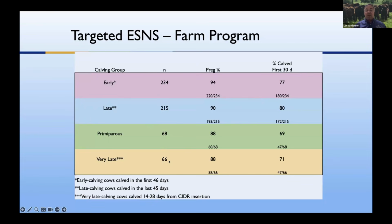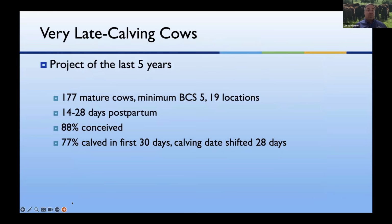We put a CIDR in for 7 days, turned the bull out, and this is the results that we got on that 600 cows. So we really utilize this strategy quite a bit when I'm working with our producers, and you're going to see that demonstrated as we get into some of the other work.